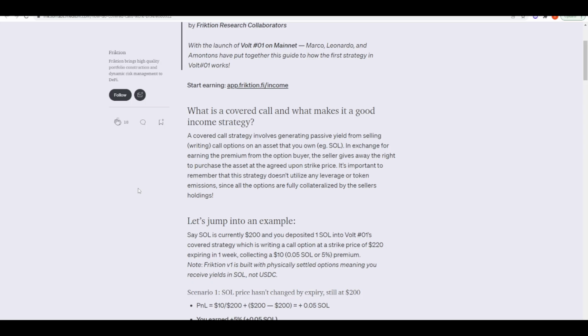So Friktion Finance put out an excellent article on their Medium just talking about what covered calls are and giving a few examples. So I'll read this out, and I think it's quite good to see the example so you can know exactly what might happen. What is a covered call and what makes it a good income strategy? A covered call strategy involves generating passive yield from selling call options on an asset that you own, in this example, SOL. In exchange for earning the premium from the option buyer, the seller gives away the right to purchase the asset at an agreed upon strike price.